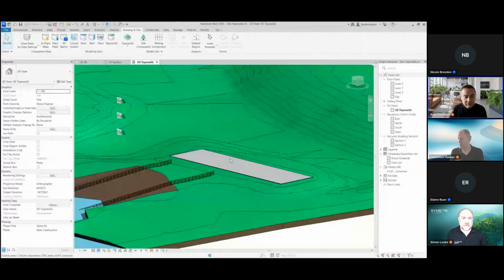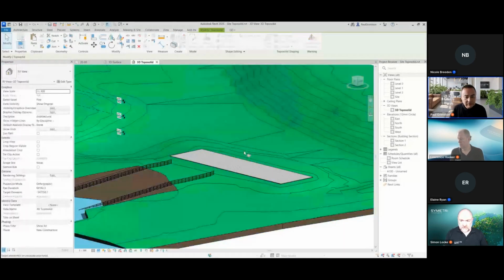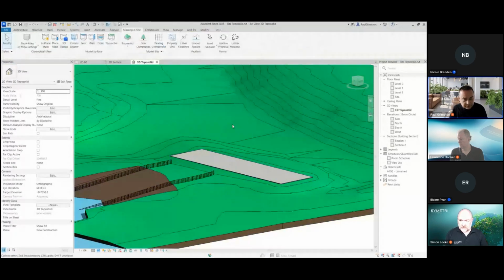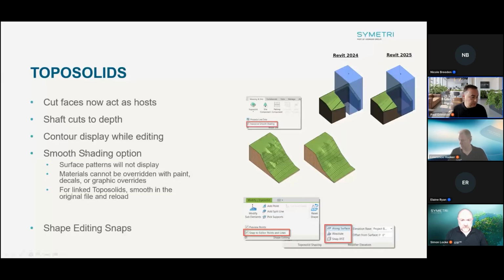Obviously then we can use the excavation tool to actually cut that overlapping bit out with that object still, and then we'll get a much better section as we cut through those two topo solids in there. So that's a quick run through of the architectural updates there.